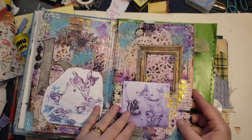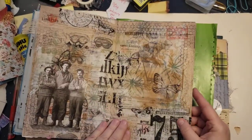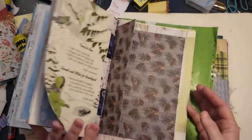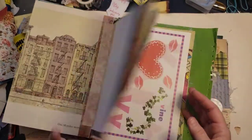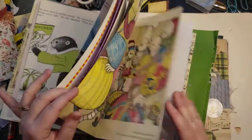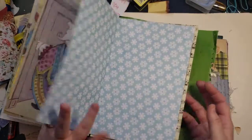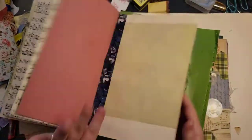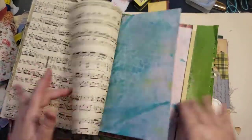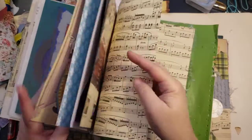I did this one last Sunday. Did that one in 2020, sometime, I think. And then I did not do a lot that year. This past year, 2021, I was more focused on journals, I think. So I'm still going to be doing journals, but I'm going to be doing more mixed media, too.